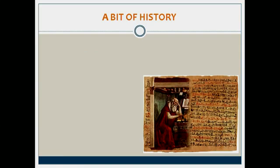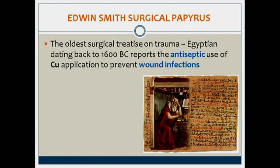A bit of history is always useful. Can someone identify this picture? It's part of the original Egyptian papyrus, the Edwin Smith surgical papyrus, and it's one of the oldest surgical treatises in trauma. As early as about 1600 BC, people used to apply copper locally to wounds and discovered its antiseptic and antimicrobial properties.